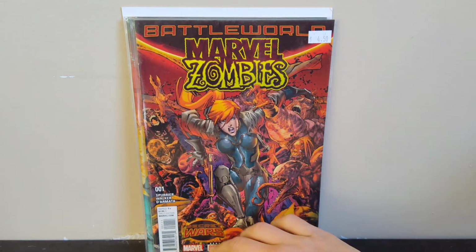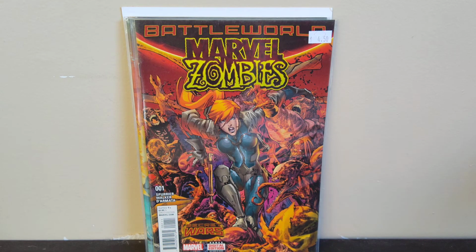Next, got Battle World Marvel Zombies number 1. Just picked this up because it was a cool Elsa Bloodstone cover. She's on most of the covers for this little run for the Marvel Zombies, so I'm going to try to pick those up while they're still cheap, before all of her appearances start going crazy. She doesn't have too many covers. The initial miniseries that she had, where the character was blonde, those are really expensive now and getting out of reach. In that next wave, number 1, I don't know how much it's selling for now, but it was going crazy for a while, selling for like $70 or $80.